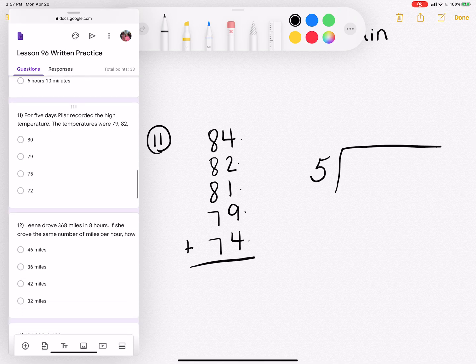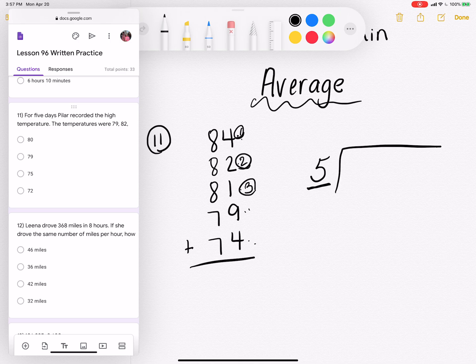Number 11, for 5 days, Pillar recorded the high temperature. The temperatures were 79, 82, 84, 81, and 74. What was the average high temperature for those 5 days? We have not talked about average. You're going to see it on lots of the coming math homeworks. Average is where you add all of these numbers and then divide by the number of numbers, which is kind of confusing. So there are 1, 2, 3, 4, 5 numbers. That's what we divide by.